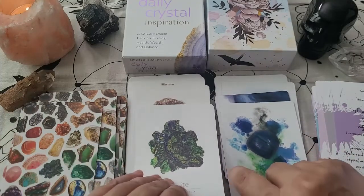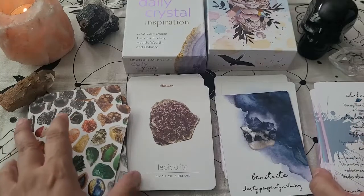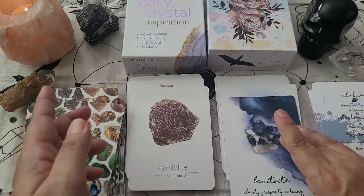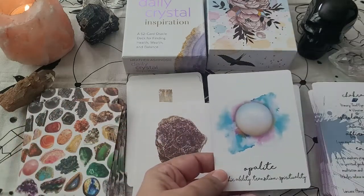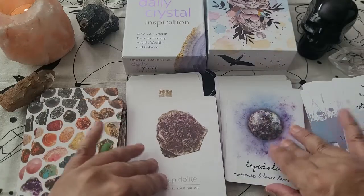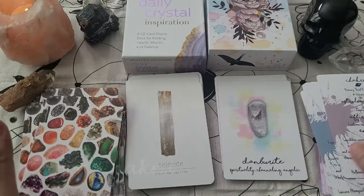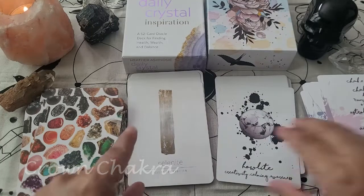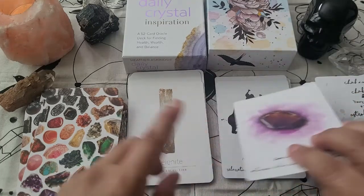Azurite, they both have azurite. An Arizona crystal, I might add. This is another one. I hadn't heard of this one before, and it's not included in the Daily Crystal Inspirations deck. Opalite, not included here. Lepidolite, both of them have lepidolite. Dambarite is not included here. Howlite is not included here.